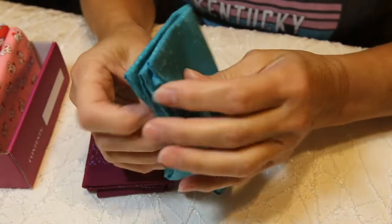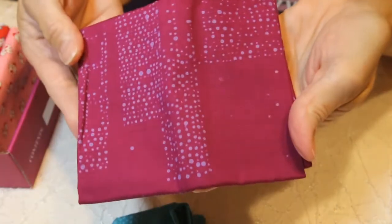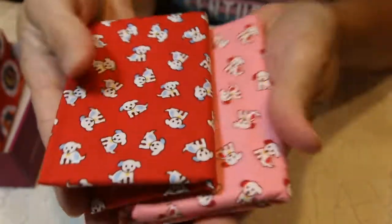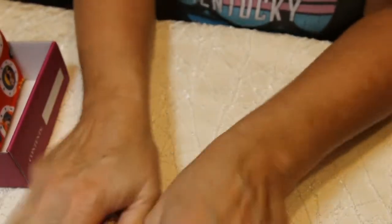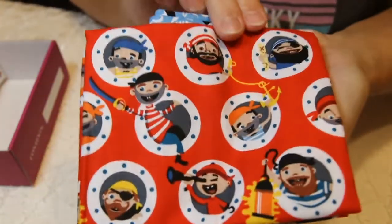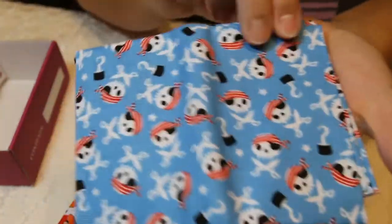So the first two are the same. We got a bluish green, I guess teal, and a magenta purple. That's cute. And look at these. These are so cute. These little puppies. A red and a pink. And it's very soft. It's very nice. I can definitely tell it's quality fabric. And then we have a couple of pirate ones. So these would be out of the juvenile. That's cute. And this.